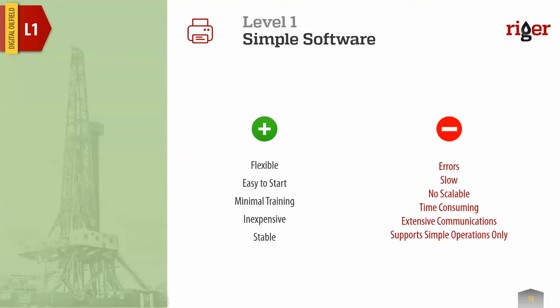So definitely there are some pros, like flexibility, easy to start, minimal training required, inexpensive, and those systems can be very stable for a long period of time. You can use this kind of format for a number of years, like 3, 4, 5 years. Some of our clients have used this kind of system for 4 or 5 years, and are trying to understand how to move forward.